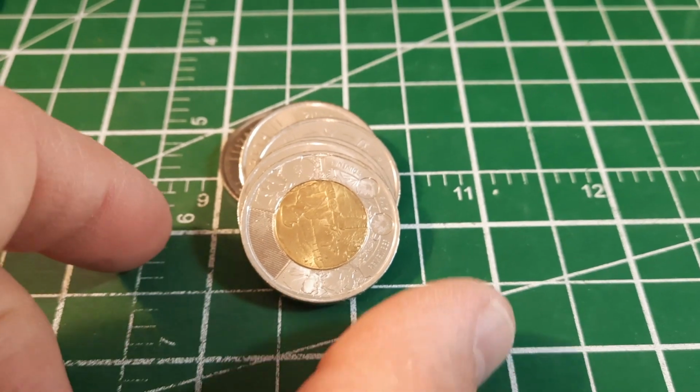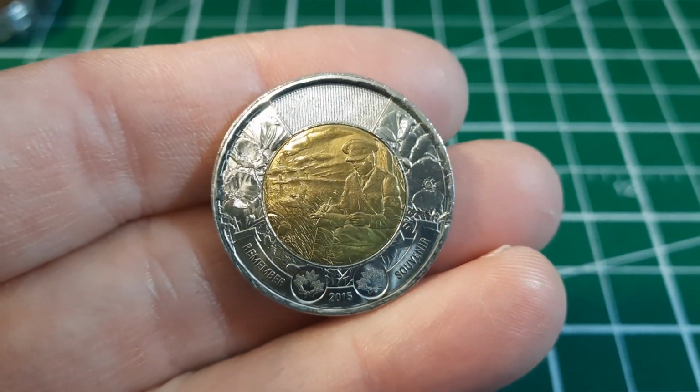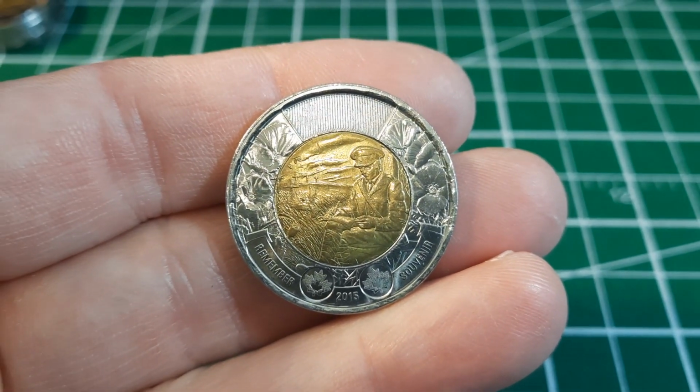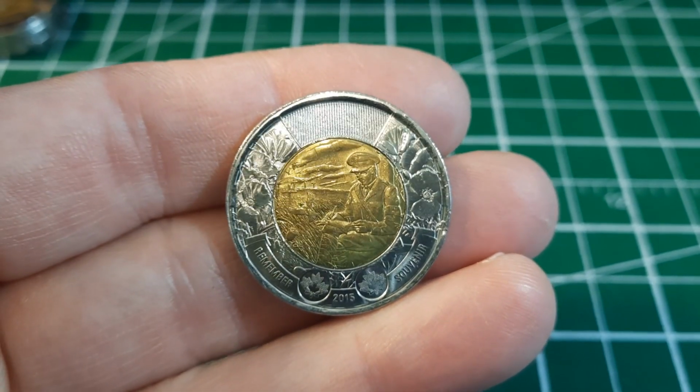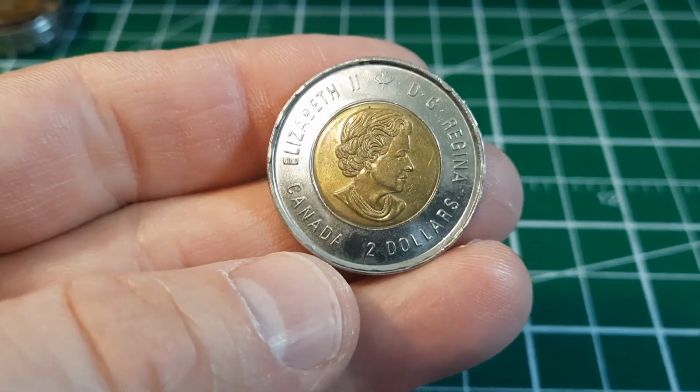Same roll, and we found another really nice looking remembrance commemorative. Check it out. It's the 2015 in really nice shape. And that is McRae writing In Flanders Fields. That is a beautiful one.